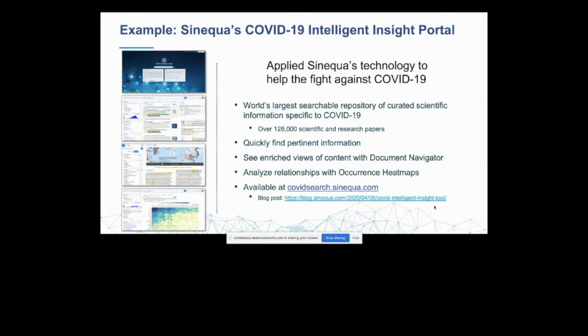We don't have a lot of time here, so it's going to be a very brief demo to give you some insights into the capabilities. But I would encourage you to go out and take a look at it yourself. You can find it at covidsearch.sinequa.com. And this is a publicly accessible site to access the latest research on COVID-19.